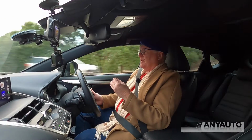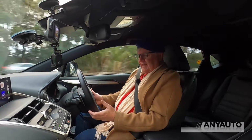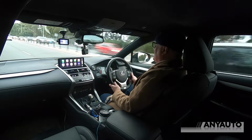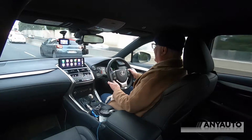What I discovered about NX though was, as brilliant as it is around town, it's nippy and the drive modes are brilliant, and even in Sports Plus mode the suspension isn't too hard. But once out on the open road, it is a different story altogether. It is, in normal mode, a limousine-like ride, and it's comfortable. There's also a phone app as well. You can do a lot of things with this car that you weren't able to do with previous generations of Lexuses.